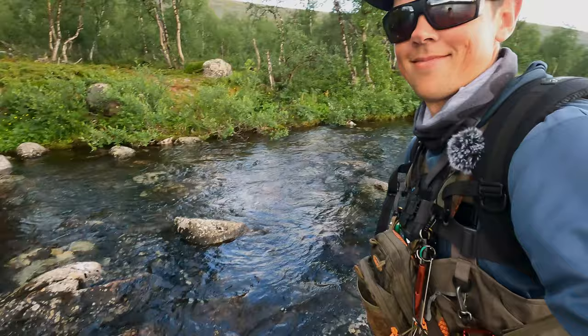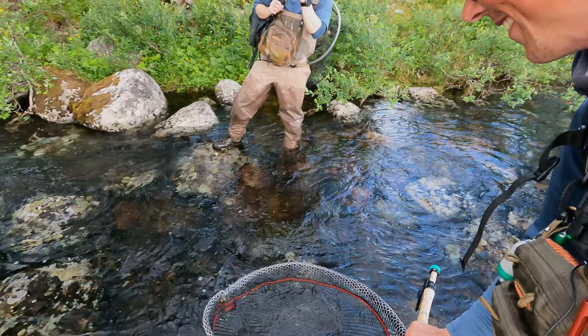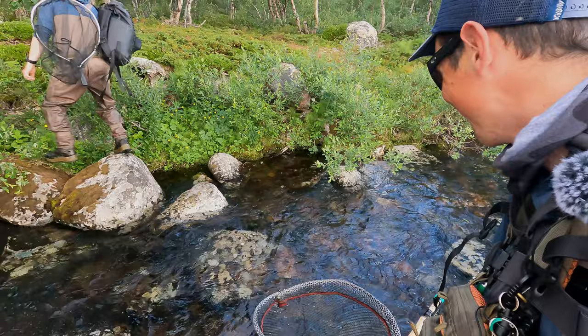Viljami! Yes? I think I have a 50 centimeter grayling in the net. No way. Really? I think so. It's very nice though. Nice. Super nice. Take some pictures. I did one cast after you came out there, just one cast. Only one? Yeah. How crazy.